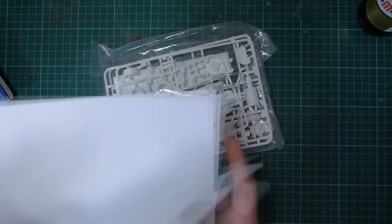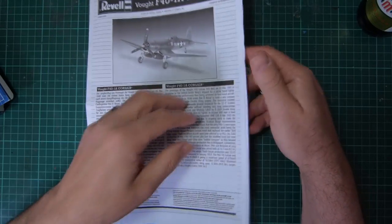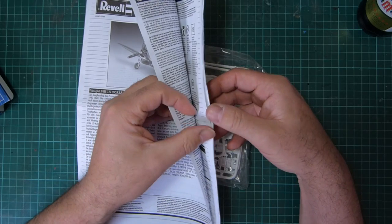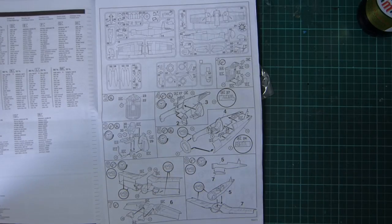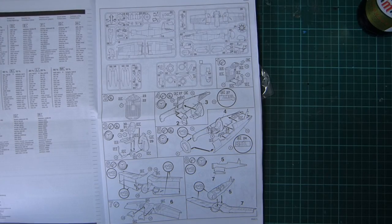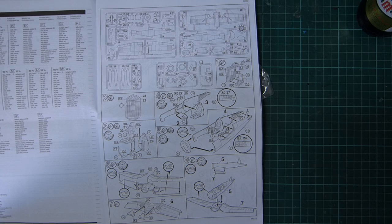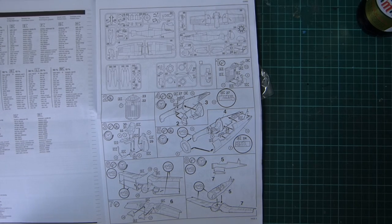The instructions, nothing new to see here either. It's fairly standard Revell fare A4 sheet. Now, here's the thing. And this is my opinion and my opinion only. But I'm not even allowed my own opinion. I don't like Revell. He obviously does, but I don't like Revell instruction sheets.